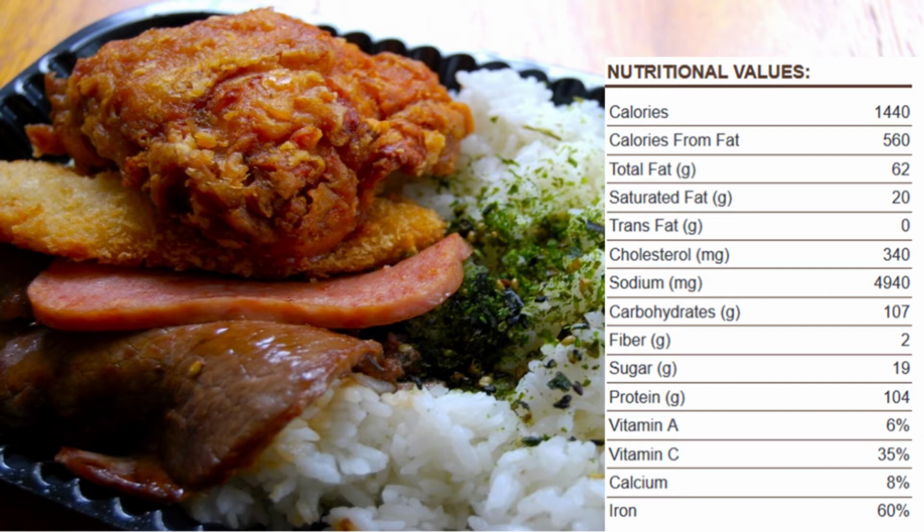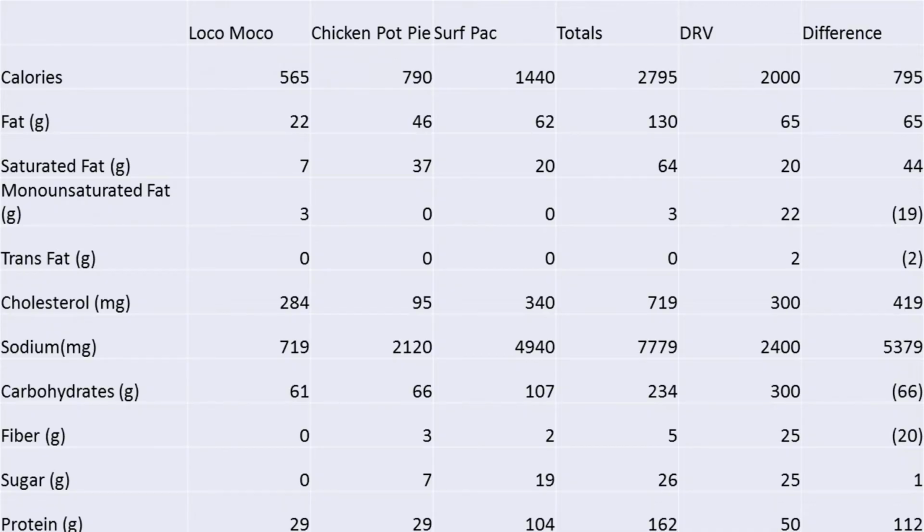There's 1,440 calories, 62 grams of fat, 20 of those grams is saturated fat, 340 milligrams of cholesterol, just 4,940 milligrams of sodium, 107 grams of carbs with 2 grams of fiber, 19 grams of sugar with 104 grams of protein. So now let's take a look at my totals for the 3 meals I had today.